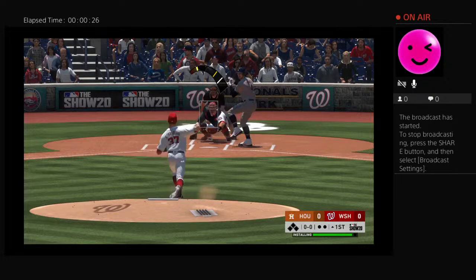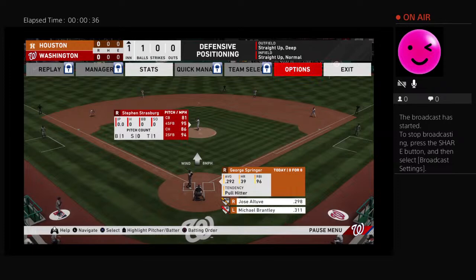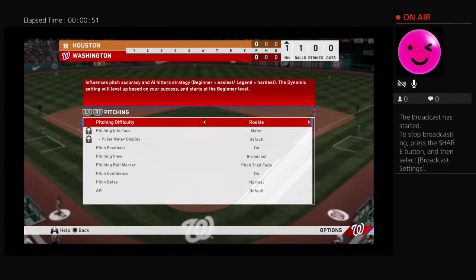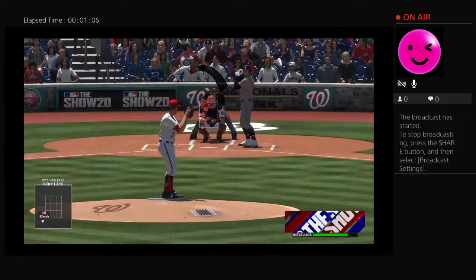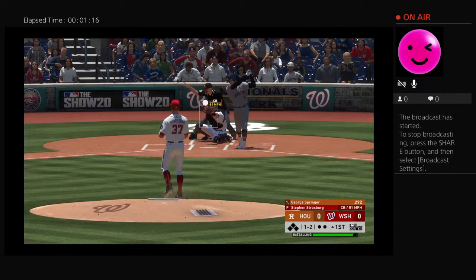Leading off the afternoon for Houston. That's a ball. The center fielder. The count is 1-2.